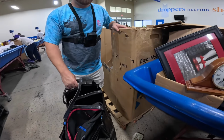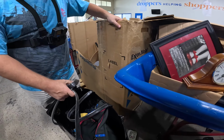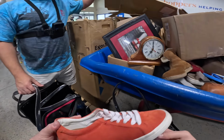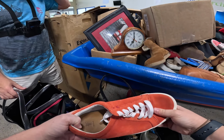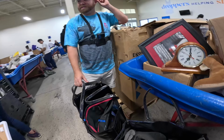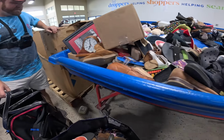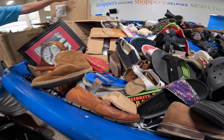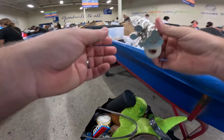Well, I have a couple of good shoes, but they're only singles. This is the best one I've found so far, and I am hoping to find its match. Yeah, I couldn't find matches. I found 2 matches out of the 6 shoes I found. I can't tell if they just did a bad job of putting pairs in, or if this is leftovers.